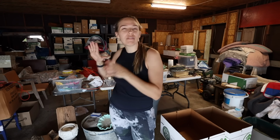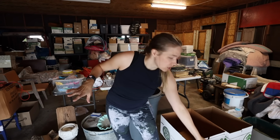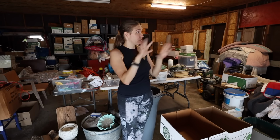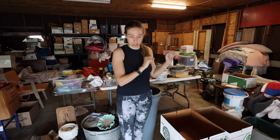I see we have tools, gardening stuff, pool stuff, so we'll start sorting some categories so we have a better idea of what sort of space we need for all of that. So while she's working on that, I'm gonna just keep cleaning and sucking up cobwebs and whatnot, so we have a fresh, clean slate area to start an organization process.